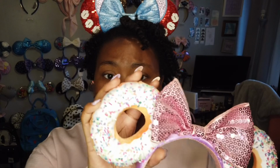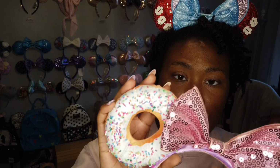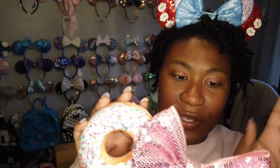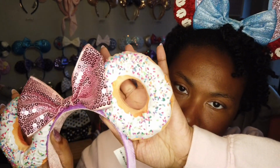But so it's just funny that I have these ears. These are not from the snacks line. These came out, I don't know what year, but they are the Mickey Donuts. I'm not gonna show them too close because there is a sticky layer on these ears that they put to hold the sprinkles. The sprinkles still shed, but they have collected fuzz and dust on the sticky layer, and so I don't wanna show y'all too close, but I don't wear these to the parks often, if at all.